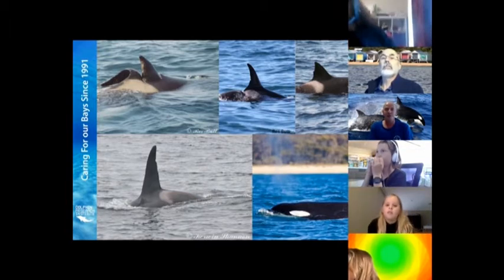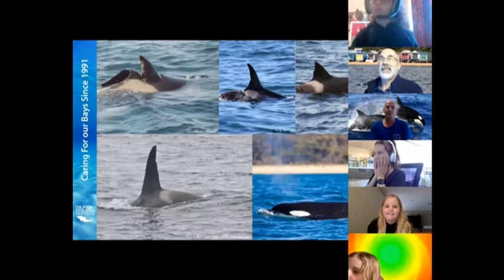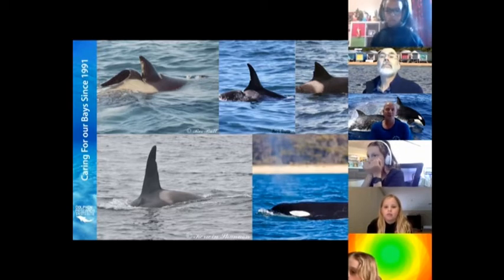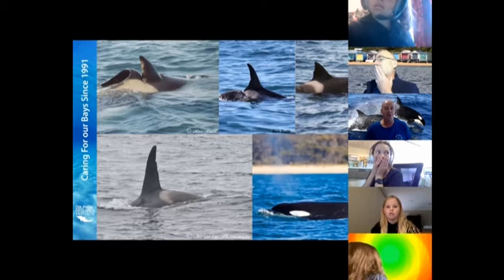So I've got green eyes and I've got a shaved head. Jeff has a beard and he's, I can't remember his eye color, and he looks different, much like all you guys look different. Now, that's easy for us to tell the difference, but with killer whales and other dolphins, it's a little bit trickier.